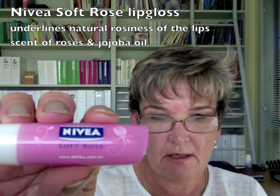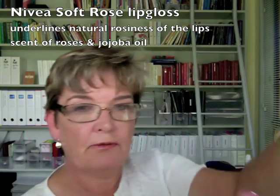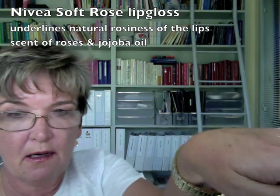But anyway, I actually went to get some Nivea Lip Butters, but Priceline didn't actually have them. So I've ended up with some kind of lip glosses, I guess. Sorry, I have to put my glasses on because otherwise I won't be able to read a thing. The unfortunate thing about getting older. Okay, so this is a Nivea Soft Rose, and it's quite clear. It's very clear. You can't even see it, but it's just handy for me to have a clear lip gloss.